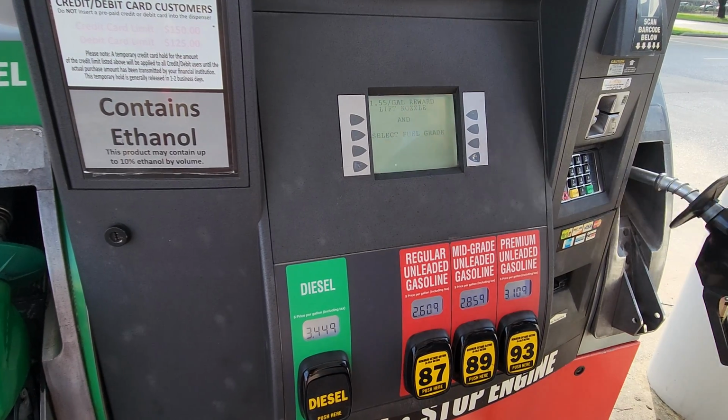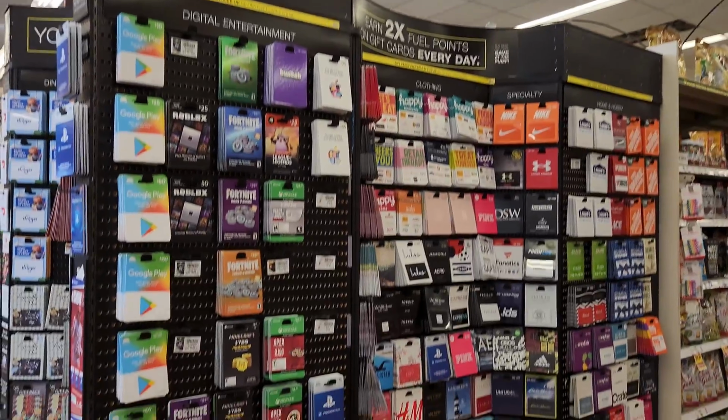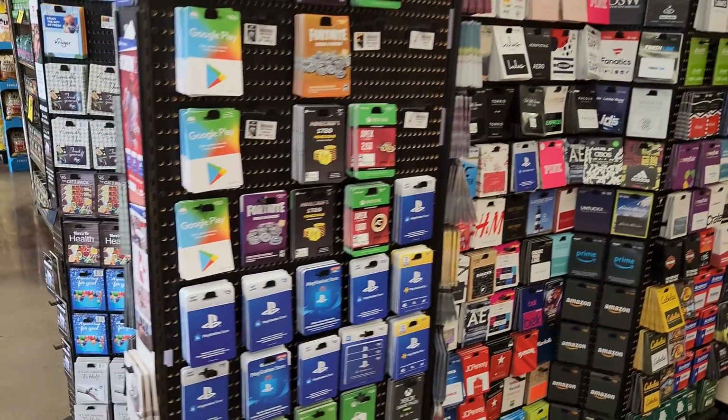Now, if you have the Kroger card and you don't use any of my methods, just using that card alone at the gas pump will get you 3 cents off per gallon right away. Once you have the account open, I strongly suggest you download the Kroger app. How the Kroger fuel points work is every time you shop at Kroger in their store, you get 1 point for every dollar that you spend.